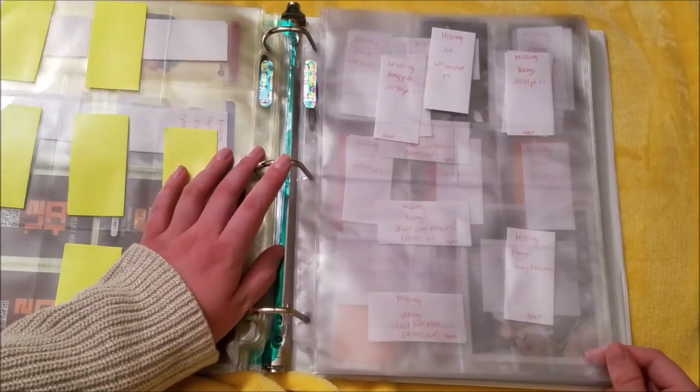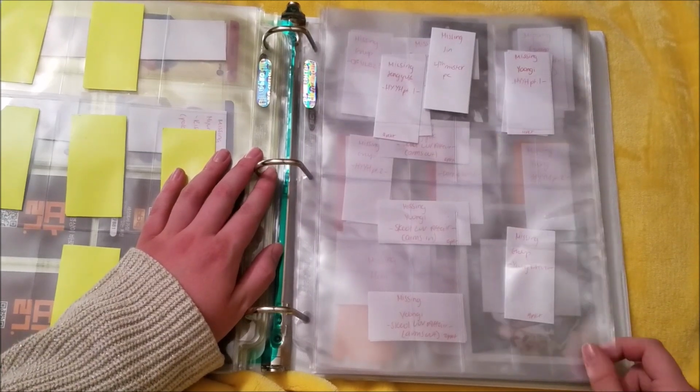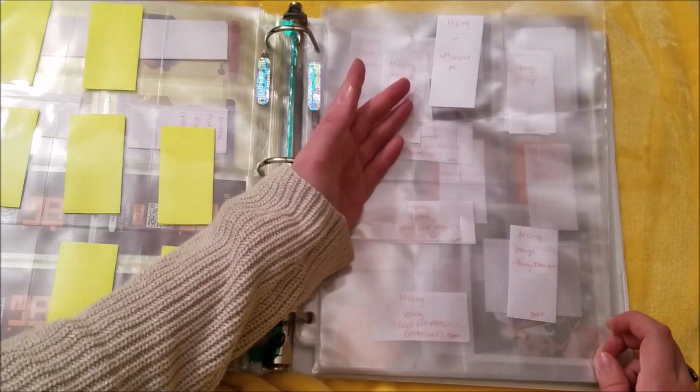I wasn't going to get it at first, but then my sister got it and it was a really cute packaging. The photo cards are cute, so I thought, why not? But yeah, I'm not only collecting Jins, I'm collecting them all. I just made one place marker because I got lazy.